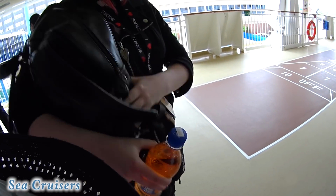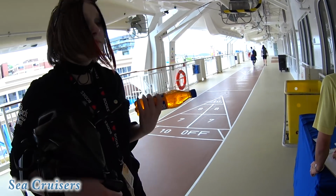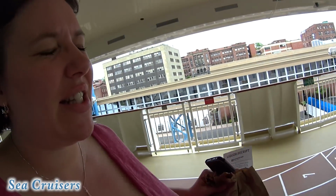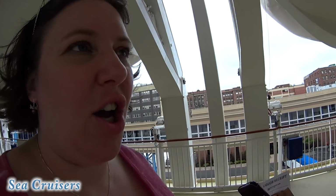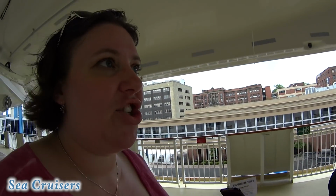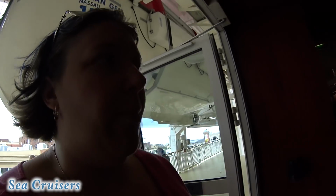We have to check our soda at the alcohol table to pick it up the last night of the cruise, because they really are strict that you cannot bring any beverages back on board. Usually it's just alcohol, but this is Norwegian. All cruise lines are different, and a year ago Norwegian said no beverages to be brought on board, and they mean soda, water, everything. I thought maybe they just meant on embarkation day. No, they mean even if you go to a port and want to buy a soda from a local store, they don't want you to bring it on board.